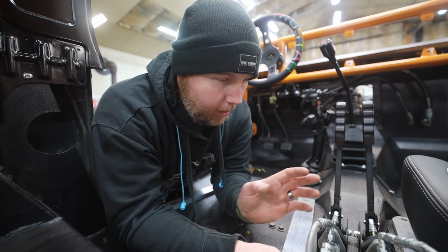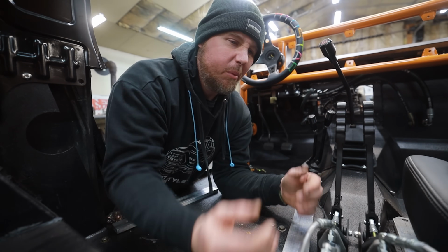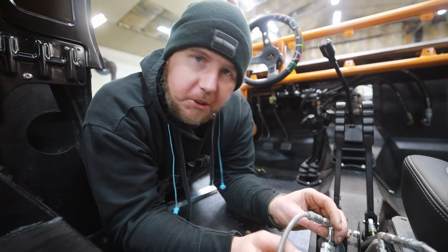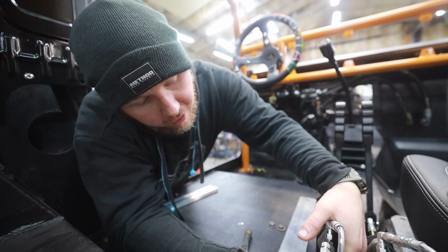If it works, I'll build some sort of a cover right here to just cover this plumbing. Maybe like a dimple die aluminum something. But right now, it's just got to go. We are running out of days very, very quickly.